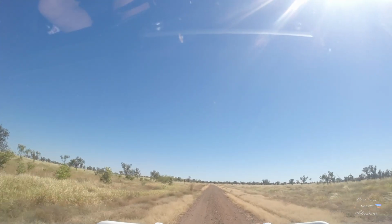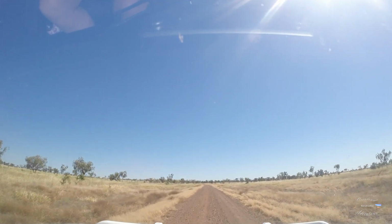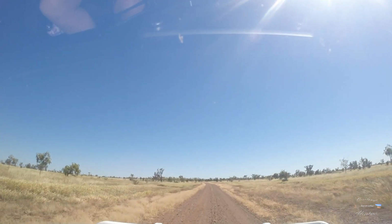As I said, we've got about 200 k's of this, and then we'll decide where we're going to stay the night. Hopefully Jasper Gorge, but we'll see. Don't know, never been here before, so I don't know what it's likely to be. So this is all new. Which is what we like doing.